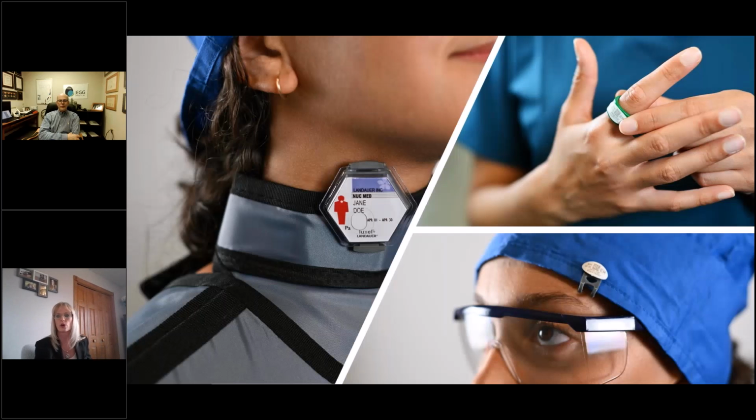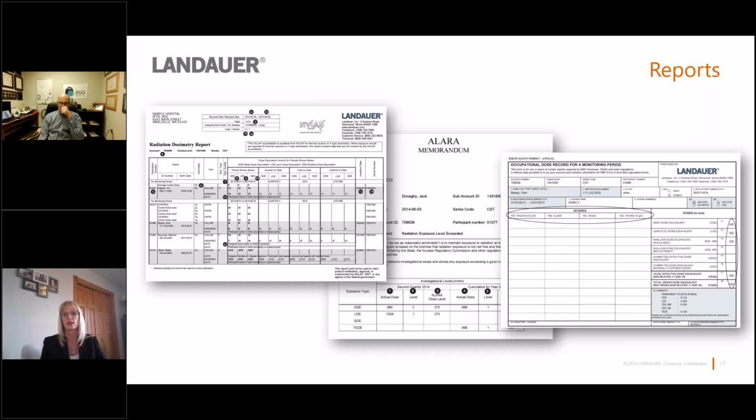Well, as you well know, these are typical dosimeters worn in the cath lab. The collar, Luxel Plus, the ring, and the lens of eye. This is required by state and federal regulations to measure the amount of radiation exposure in our workplace. Reports come after exposure. This has always occurred and doesn't do anything to help reduce and prevent exposure in real time.